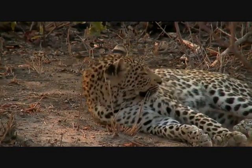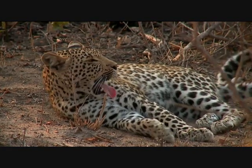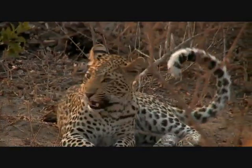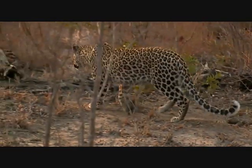Now you can just see he's just waking up, and he's starting to get quite playful. He's playing with the flies, trying to catch them, yawning, wagging his tail, and he'll get up and move around quite a lot.